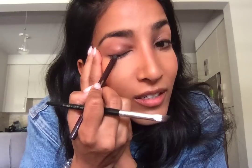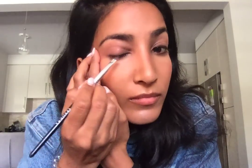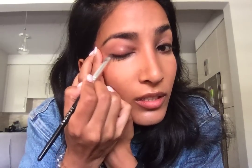Whoops, that's the wrong product. Ooh. Same with the other side. That's the wrong side of the pencil. Again, working it into the lash line here. I also find this is a really nice liner to smoke out your eyes too. I'm also going to take whatever's left on the brush and just work it into my lower lash line, just for extra definition. I know it looks painful, but it's not.